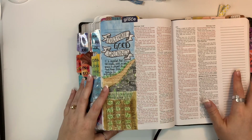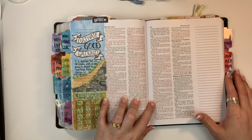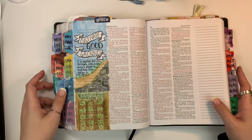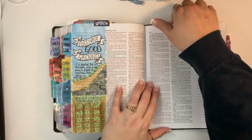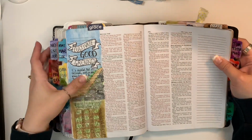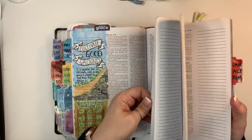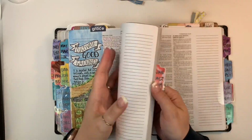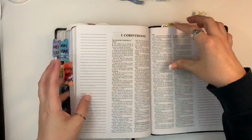I'm not an artist. I cannot draw. That's why I rely on the artwork of other people. My daughter is very gifted in that area, but that is not my skill set. So anyway, that was just my little attempt at it there. And I think I skipped through the next couple books here.